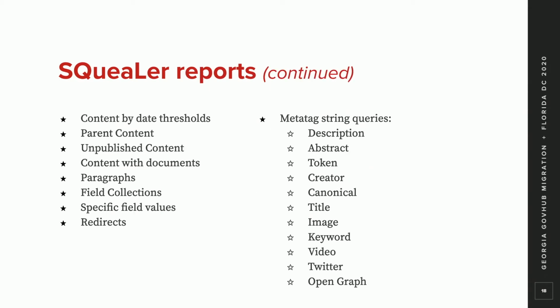So it just gave us a good overview. And the list grew as we had other questions throughout the development process. We wanted to know about paragraphs. We wanted to know if anybody had overridden meta tags and things like that.